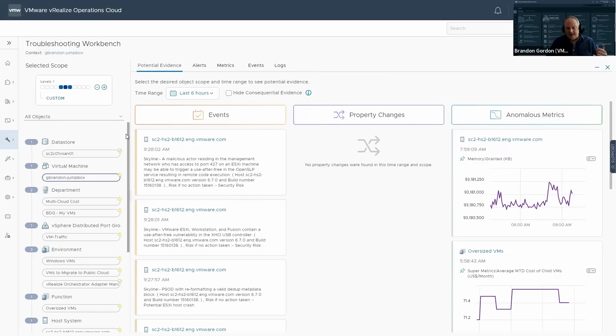So I can go in here and say, somebody's complaining. There's some problem with this virtual machine or this host or any object. It doesn't matter, it can be anything. They're saying there's some problem with it. Don't know what it is. So I can go in here and pull up the object, and the system will go and find stuff that looks interesting. I can control the scope here, saying how far out I want to go.